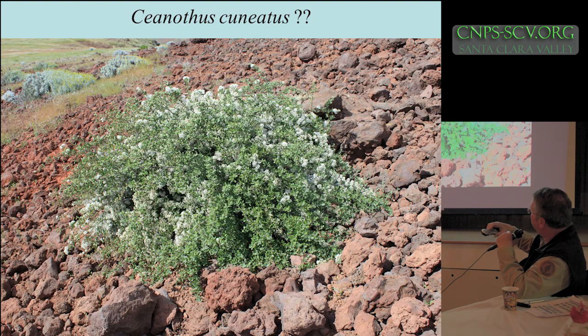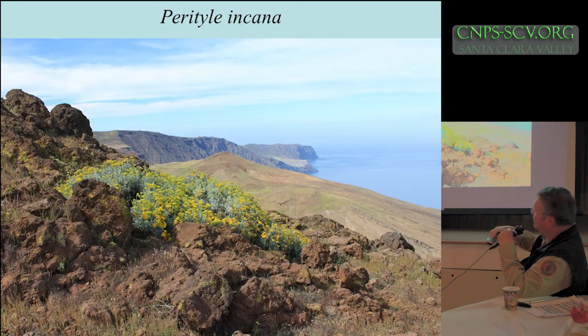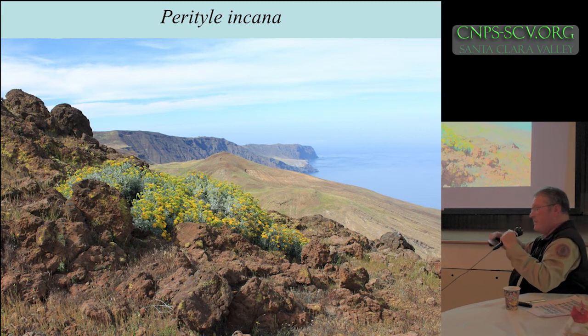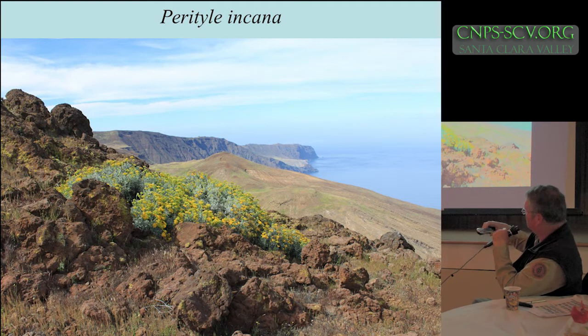And that's about how big they were. Again, just big moundy things. We took a number of herbarium specimens, and we were trying to get Julio to come back and get fruiting ones so we could really tell what it was. And that's just looking back toward the north point.